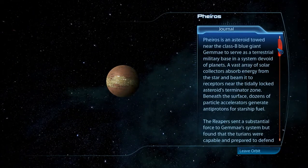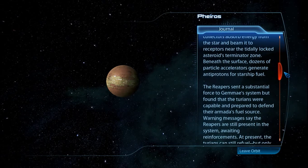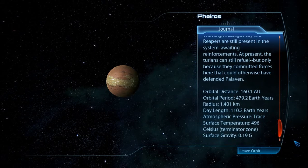Pharos is an asteroid towed near the Class B blue giant Gemini to serve as a terrestrial military base in a system devoid of planets. A vast array of solar collectors absorb energy from the star and beam it to receptors near the tidally locked asteroid's terminator zone. Beneath the surface, dozens of particle accelerators generate antiprotons for starship fuel. The Reaper sent a substantial force to Gemini's system, but found that the Turians were capable of and prepared to defend their armada's fuel source. Warning messages say the Reapers are still present in the system, awaiting reinforcements. At present, the Turians can still refuel, but only because they committed forces here that could have otherwise defended Palaven.